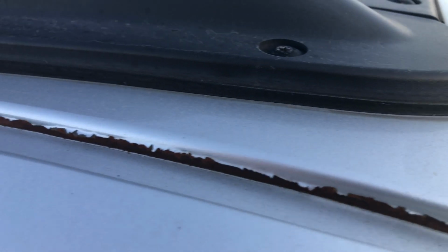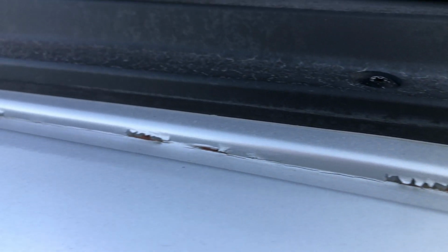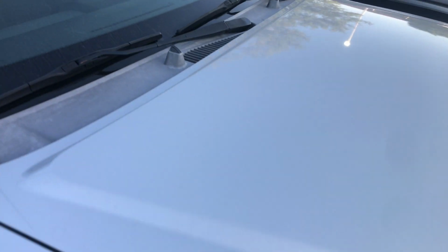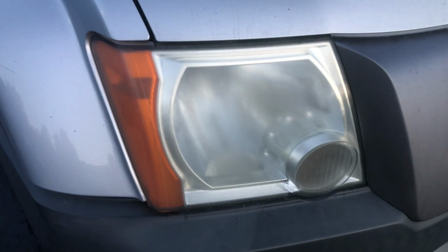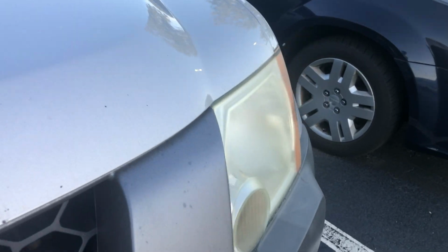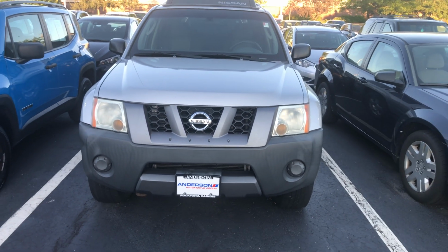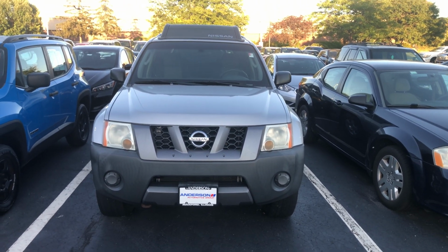relatively clean. It still has the same type of Nissan quality in the seams as far as the paint goes. This hasn't chipped much, but again, kind of faded cowl here, faded headlights. These are relatively yellow. So anyway, good looking Xterra, just too bad it's not 6-speed manual.